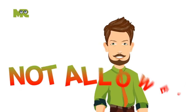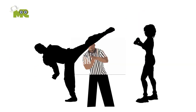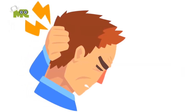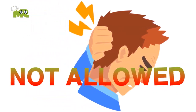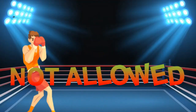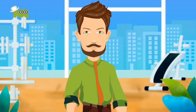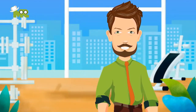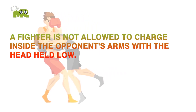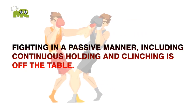20. A fighter is not allowed to attack the opponent while the other fighter is down or in the process of getting up. 21. Attacking the opponent after the referee calls a break is not allowed. 22. Attacking the back of the head with a punch is restricted. 23. A fighter is not allowed to deliberately attempt something that causes the opponent to fall out of the ring. 24. Delivering a backspin blow in an unauthorized area is forbidden. 25. A fighter is not allowed to charge inside the opponent's arms with the head held low. 26. Fighting in a passive manner, including continuously holding and clinching, is off the table.